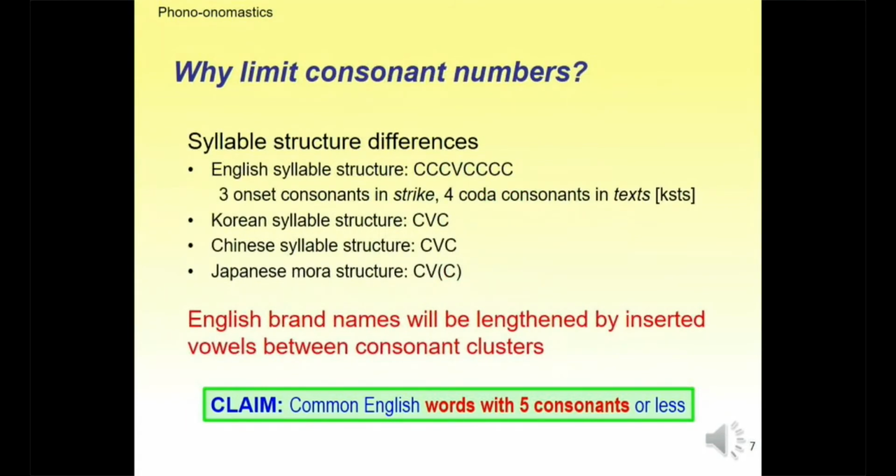Let us address again, why do we want to limit consonant numbers? Because there are syllable structure differences between languages. English is a language which allows lots of consonants in onset and coda position. So there are 3 onset consonants allowed in onset position of English and 4 consonants allowed in coda position of English. So strike, str, and text, ks, ts.